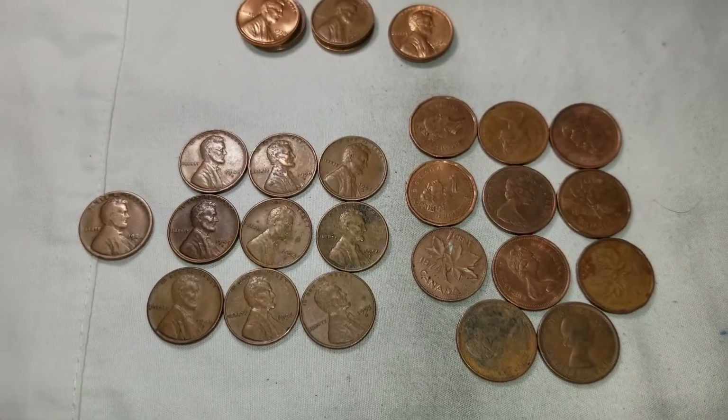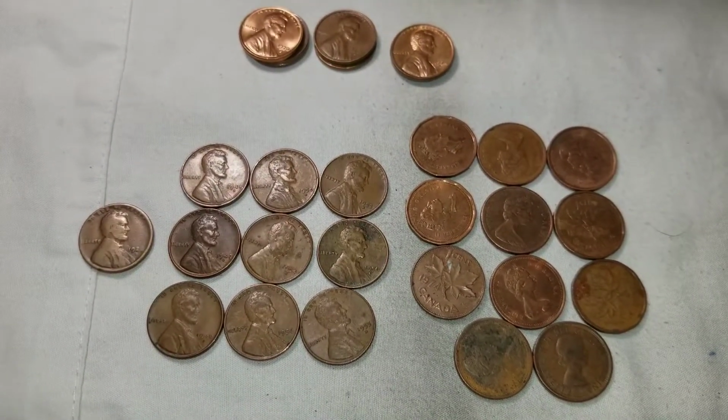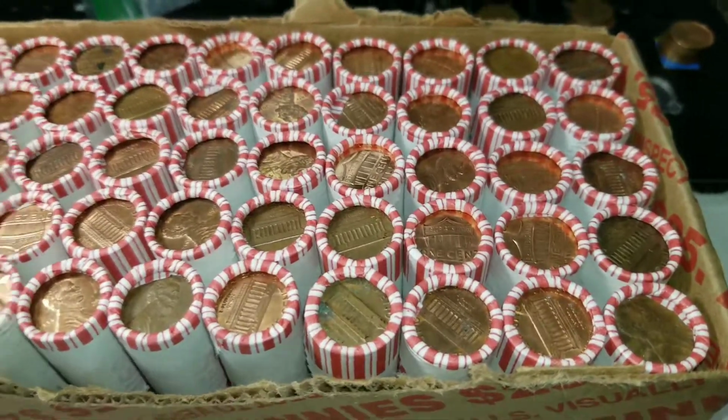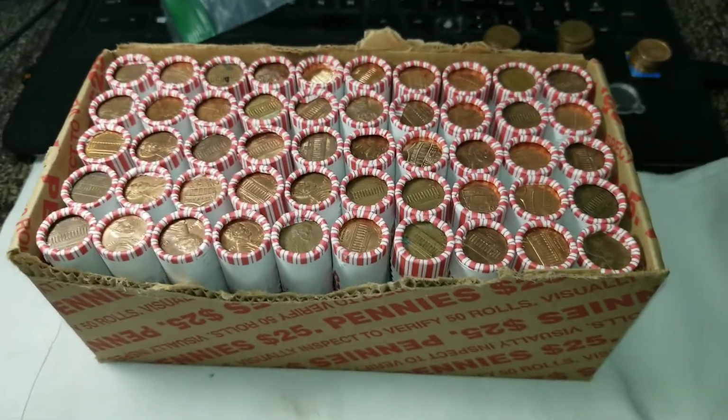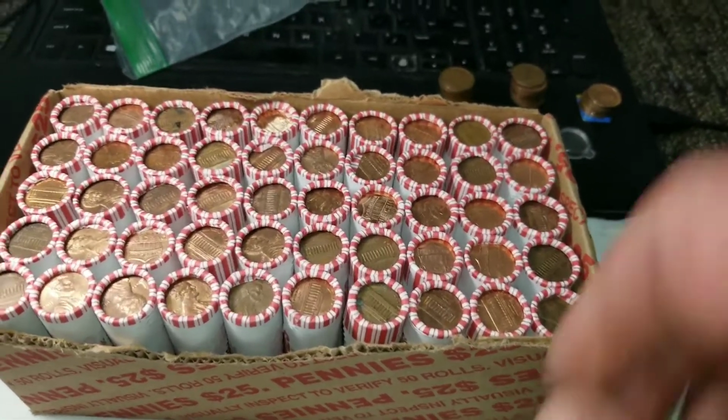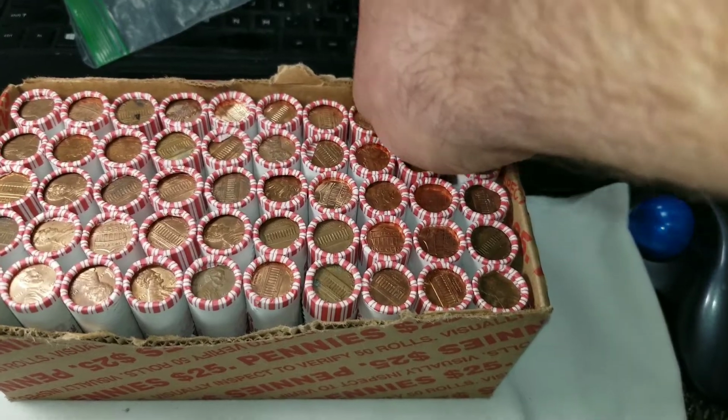So let me get these out of the way. We'll break into box number 2. Hopefully it's a little better. All right, we're set up with box number 2. And just like the other one, no wheat cent enders, but I at least don't see any Canadian enders in this box either. So hopefully that's a good sign.